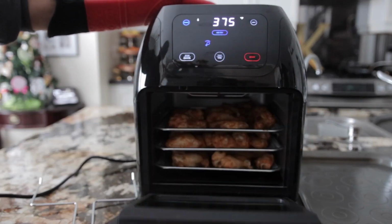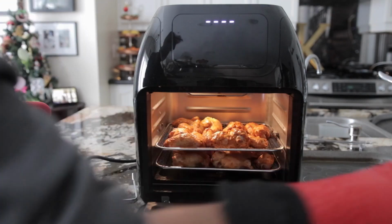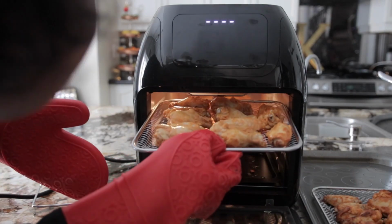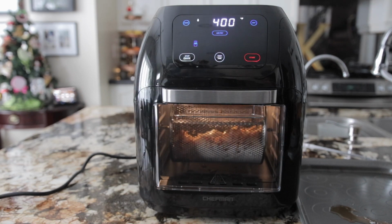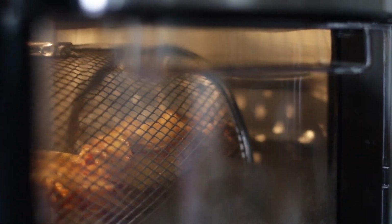One of the biggest advantages of this air fryer is that it allows you to cook delicious crispy foods with little to no oil. This makes it a great choice for anyone who wants to eat healthier without sacrificing flavor. Plus, the rotisserie feature allows you to cook juicy, flavorful meals that are perfect for family dinners or entertaining guests.